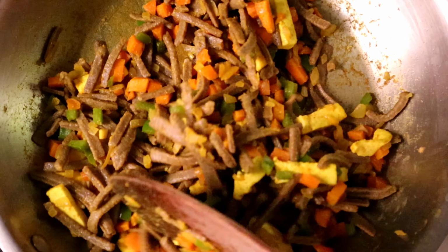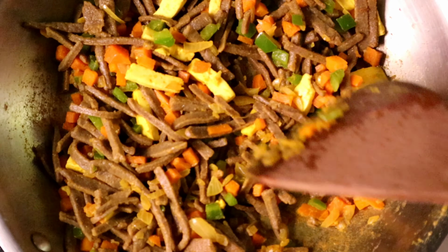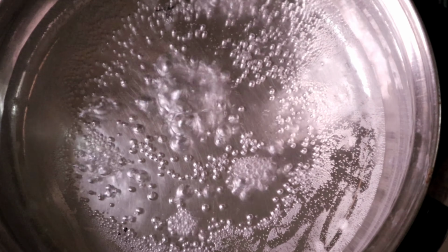That's it, our healthy and homemade noodles are ready now. Let's check out the process in making the instant noodles we get outside from the shops.